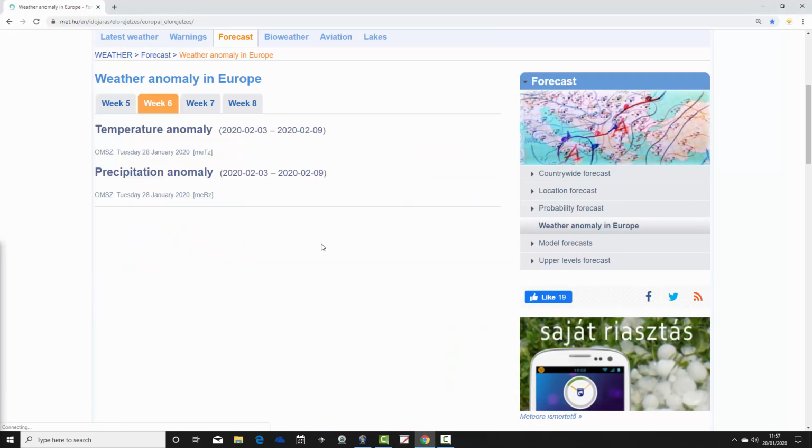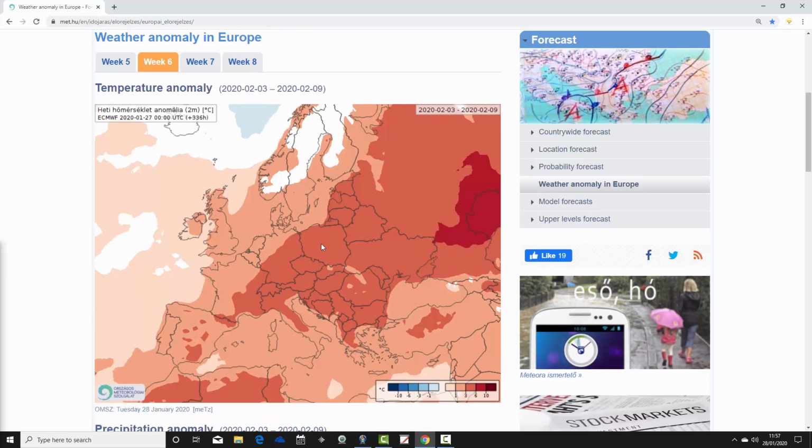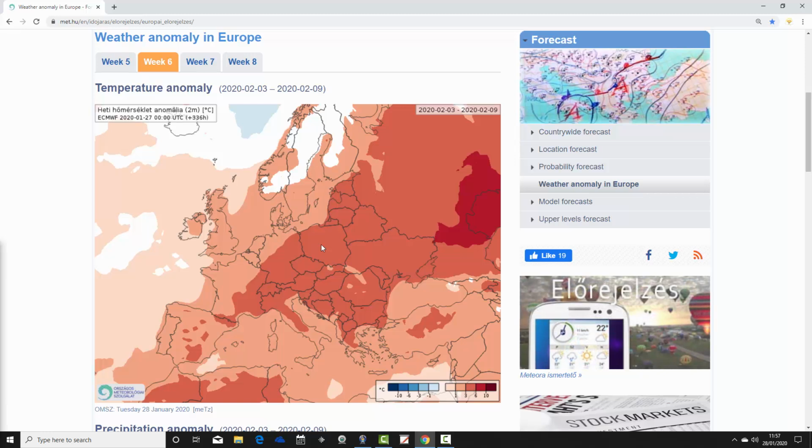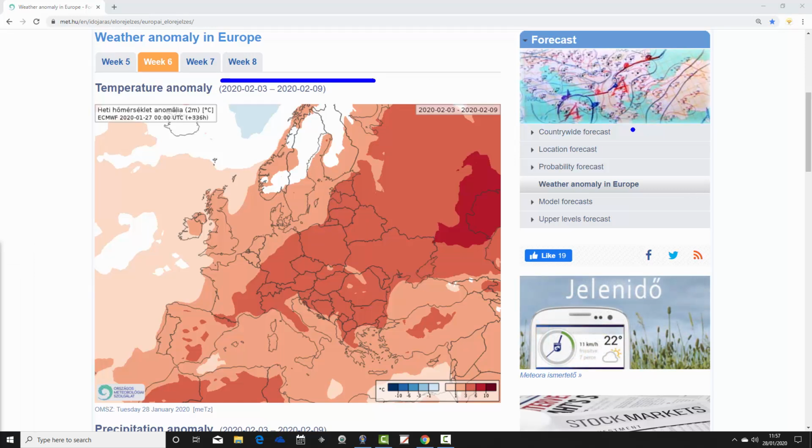We go through to week 2, which is week 6 for 2020, but week 2 for our forecast period. This one takes us from the 3rd to the 9th of February. Another very mild week coming up for most parts of Europe. Scandinavia going down closer to average, but still on the milder side of average.